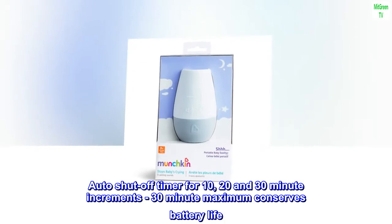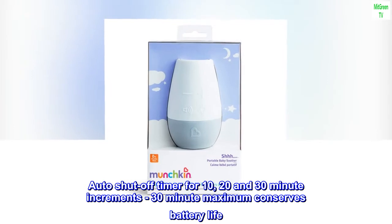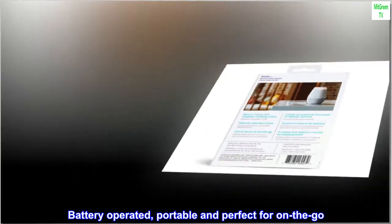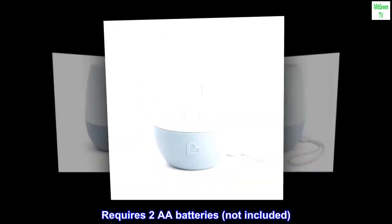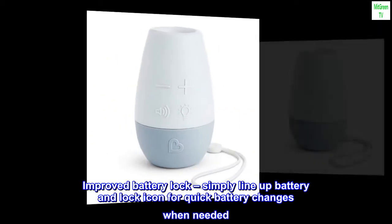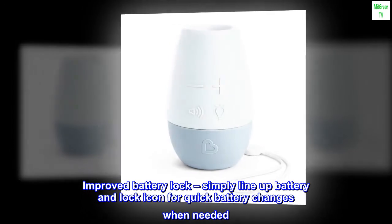Auto shut-off timer for 10, 20 and 30 minute increments, with a 30 minute maximum, conserves battery life. Battery operated, portable and perfect for on the go. Requires two AA batteries, not included. Improved battery lock. Simply line up the battery and lock icon for quick battery changes when needed.